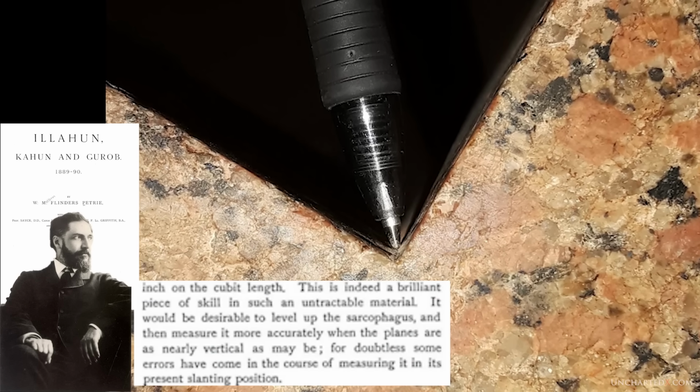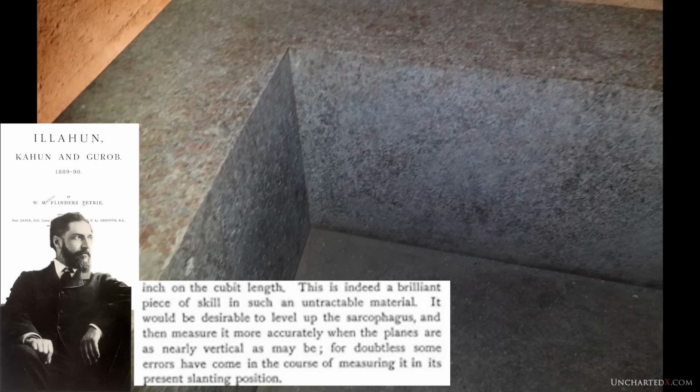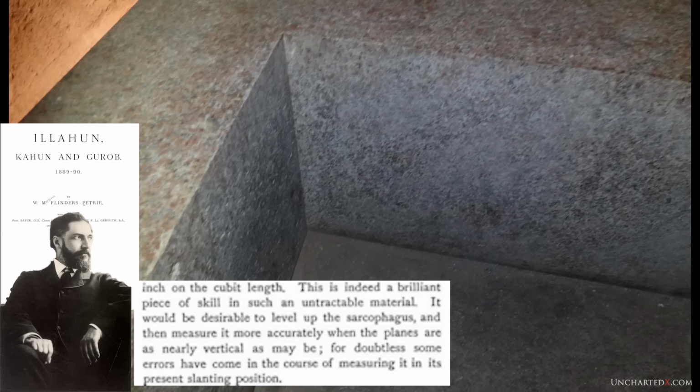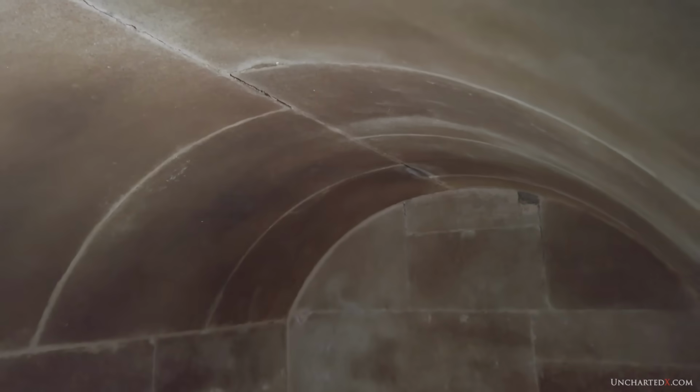This is indeed a brilliant piece of skill in such an untractable material. It would be desirable to level up the sarcophagus, and then measure it more accurately when the planes are as nearly vertical as may be, for doubtless some errors have come in the course of measuring it in its present slanting position." End quote. In this passage, Petrie is basically admitting that he didn't have the ability to accurately measure the degree of error or the margin of error in the box, when he says that the, quote, "difference is probably covered by the errors of measurement," end quote.